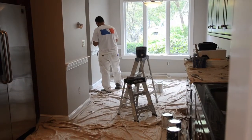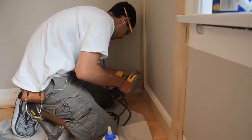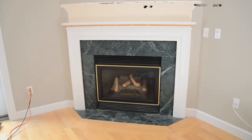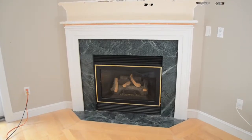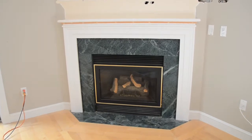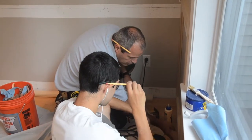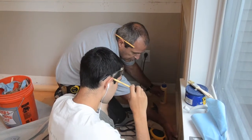Wendy and Scott asked us to come in and add a few features to the new home before they move in. They're adding wainscoting and changing the mantel design to allow for a flat screen TV to be installed, all new paint and some floor sanding, new hardware. So they're making some subtle changes that will have a nice impact. Same thing here, and keep it flat on.